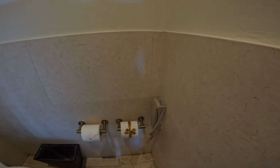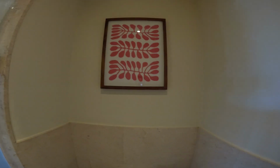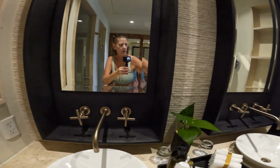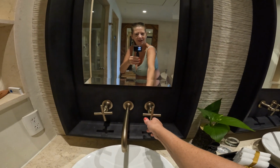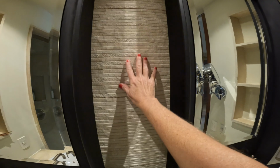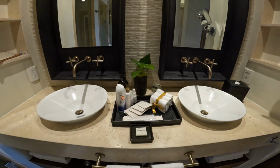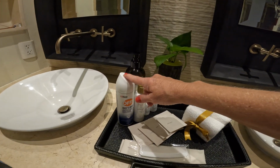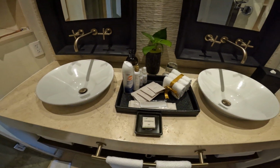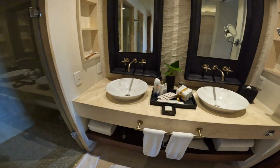There's nothing special about the bathroom, but the light is right inside here. Of course, a phone should you run out of toilet paper, and just a standard toilet room. I love that they have the 2 separate sinks, and the faucets are up here on the wall, which is kind of a nice little touch, along with the stone decor. They give you all the amenities. There's even bug spray, body lotion, tanning lotion, everything you could possibly think of that you might have forgotten to bring with you.